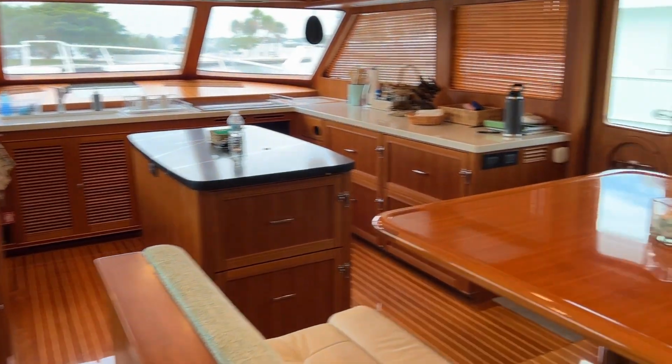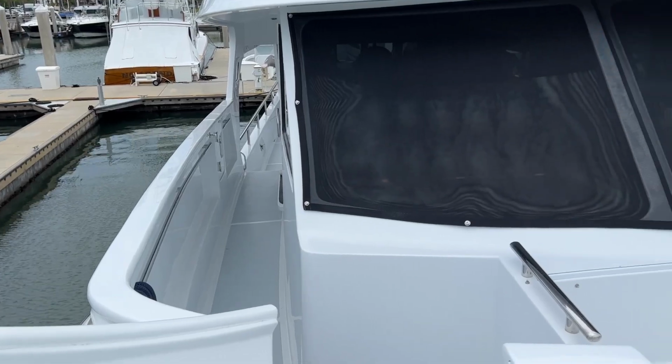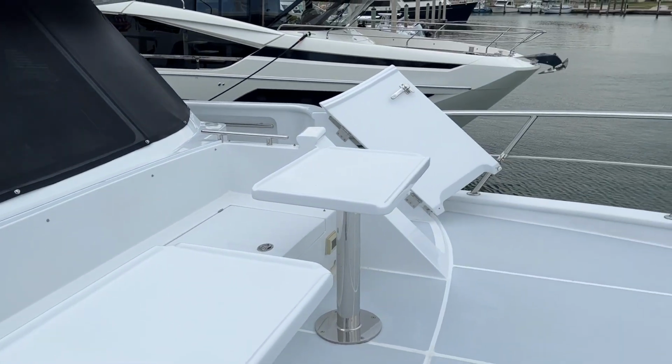So this boat is a 2019 Marlow. It's a 70E, so it's actually 82 feet overall, which sometimes gets confusing when you're trying to pull into marinas and stuff like that. Did you find that out the hard way one time? Yeah, probably. Trying to go in and they're like, well, we could probably get you in here. And it's like, I learned that you need the 82 feet.